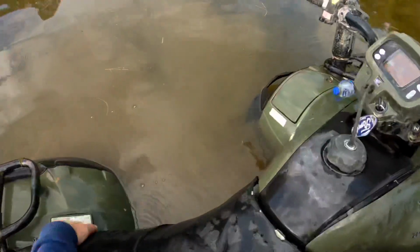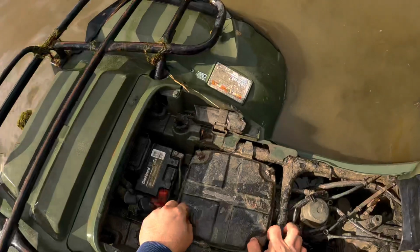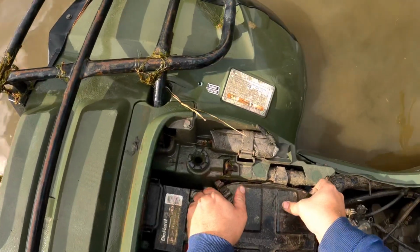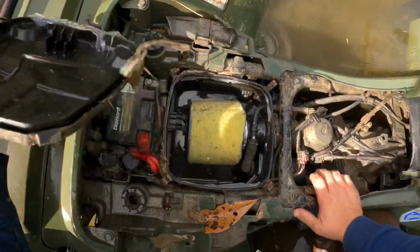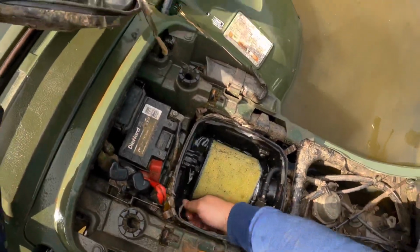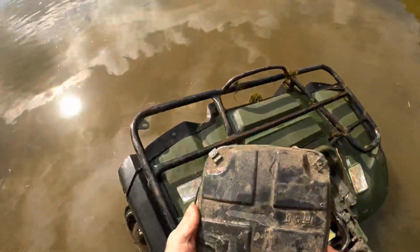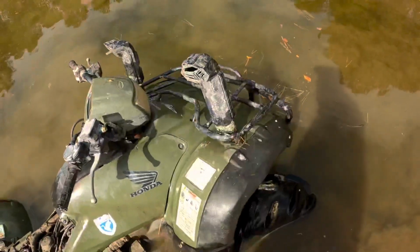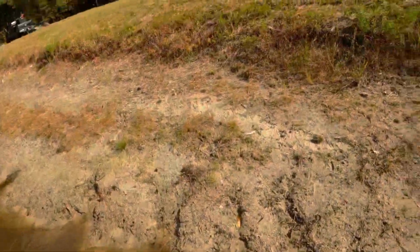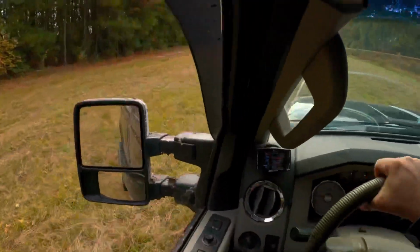And yeet. Yeet and delete. Fudge. I really did good on this at least. Well, there's the problem. It's full of water. Well, here's the problem now. I gotta find a way to get this thing out of here. I guess we'll see if we can unhook the trailer, get the truck over here. Maybe we can pull it out. I don't know. Shoot, shoot, dang. This place is horrible.